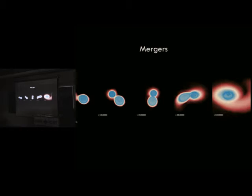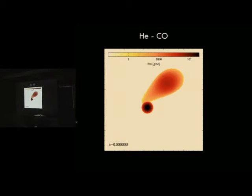So the next one I'll talk about is the one that most people care more about, the mergers. It's still preliminary work, so I don't have a lot of results, but I think there are some cool movies. This one I'm just going to show first because it's not carbon-oxygen, so I haven't quite figured out how to interpret this one yet, but this is if one of the white dwarfs was helium.